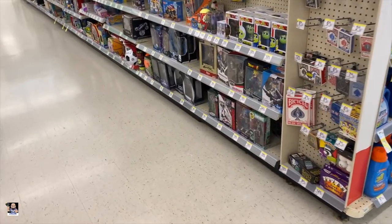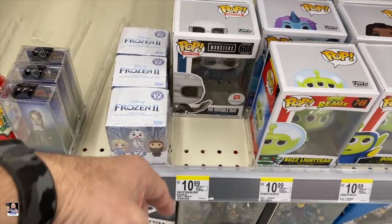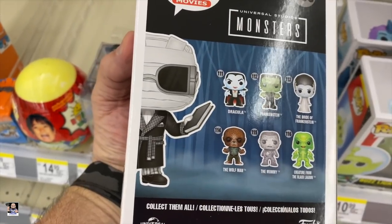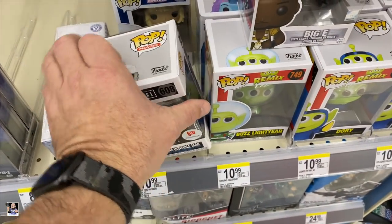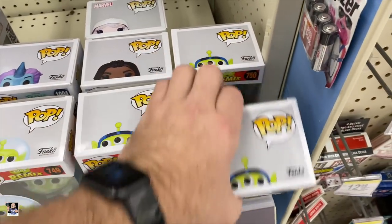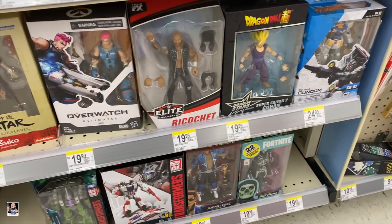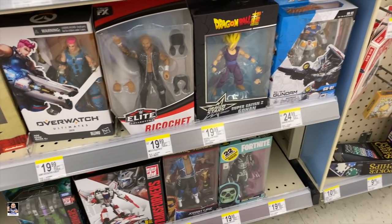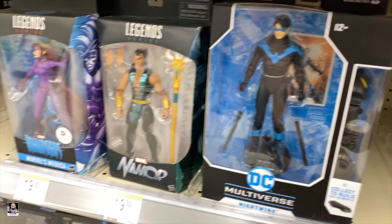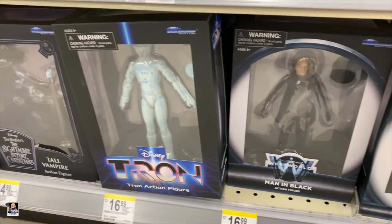All right. What do we got? We got Big E right there. Oh, look at there. Visible Man, Walgreens exclusive. I never did find the Mummy. That was actually one of the ones that I wanted. And there's Spider-Gwen. What do we got down here? Got Johnny Cage. Got some wrestlers. We got some DC. There's Nightwing. Got a couple of those. Namor. Westworld, Tron.